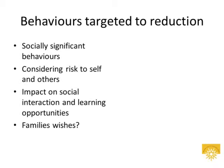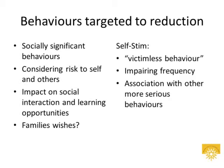When you think about reducing self-stim, it's a victimless behaviour. It's not something that's going to harm anyone. It's not going to cause any real damage to anyone. There are instances I've seen where self-stim can escalate to a form of self-injury. So you do need to be careful that some of these self-stims that are repetitively engaged in may result in or may be associated with more serious behaviours.